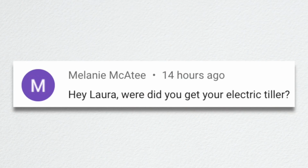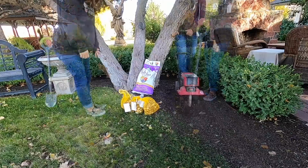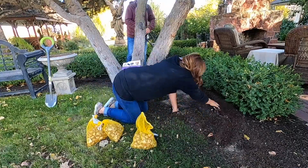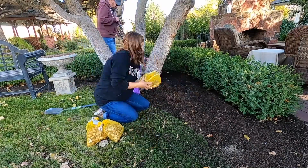Melanie said, where did you get your electric tiller? It's a battery operated tiller. Mantis is the brand. Do you know the model, Aaron? It's just the one they sell. Oh, it's just one. Yeah, that's Mantis. We did a video about it 2 years ago. My timeline runs together a little bit. I really like it. There were other questions about it, asking what our thoughts were.